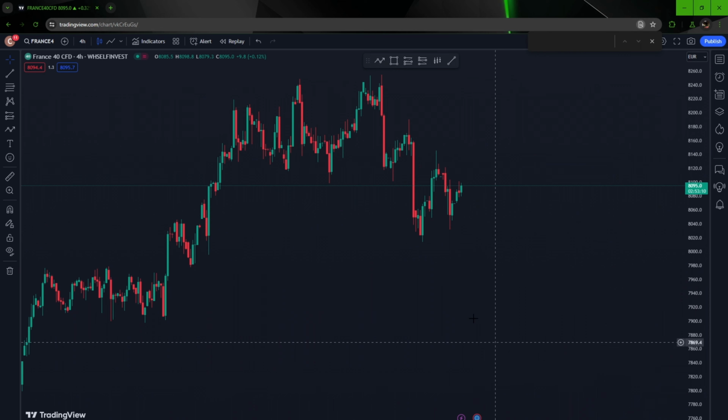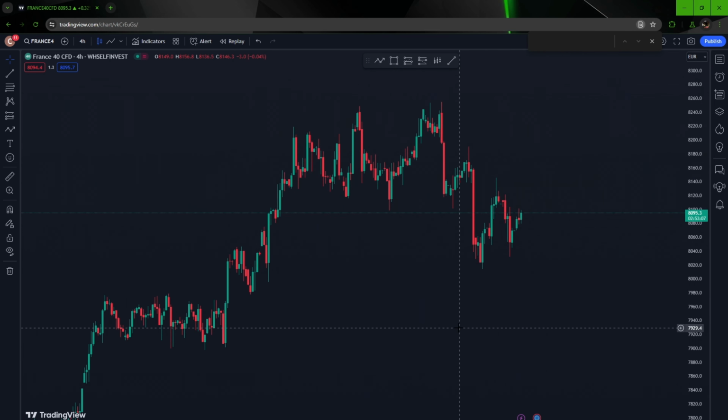So remember that, guys. That's how you trade support and resistance. That's how you trade with trend lines. And that's how you get confluence between your trend lines and your support and resistance and your supply and demand. You put them all together and you get a kind of confluence.